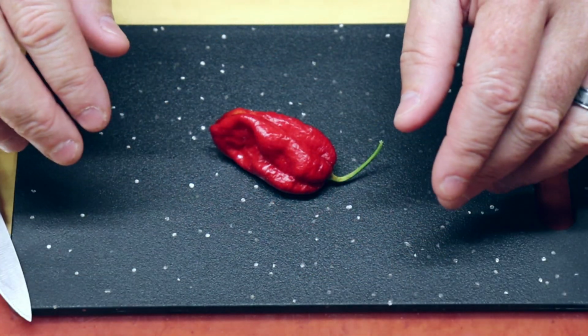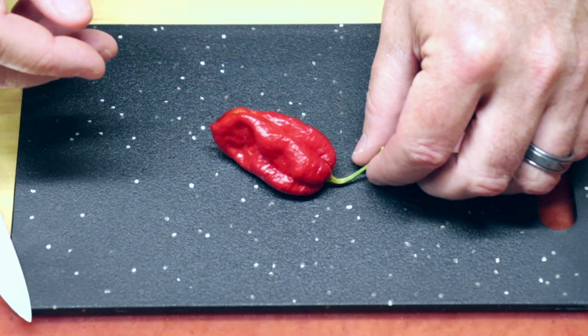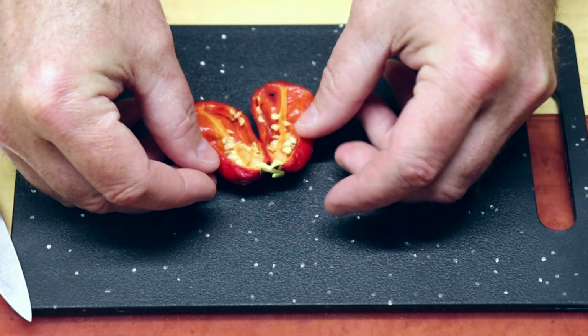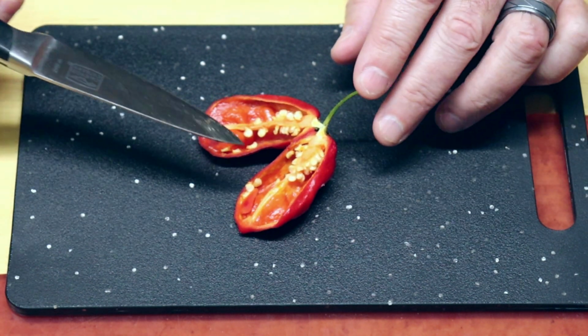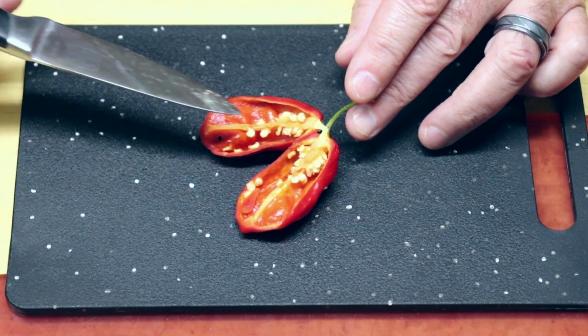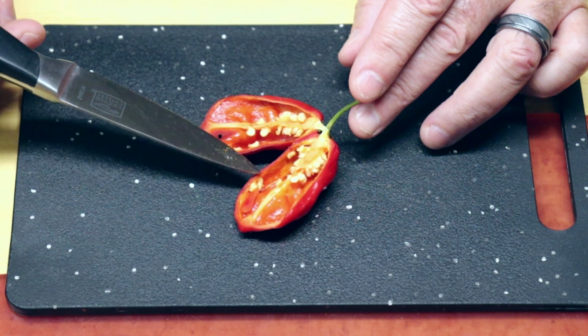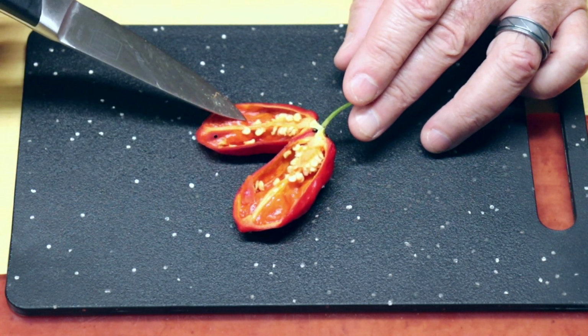Now, unfortunately, I'm not too smart today and I'm not wearing gloves, so I have to be careful. But let's open this up. And beautiful, beautiful pepper inside. You can take a look, the placenta is going down through here, lots of seeds and everything on that. The walls on this pepper are rather thin.